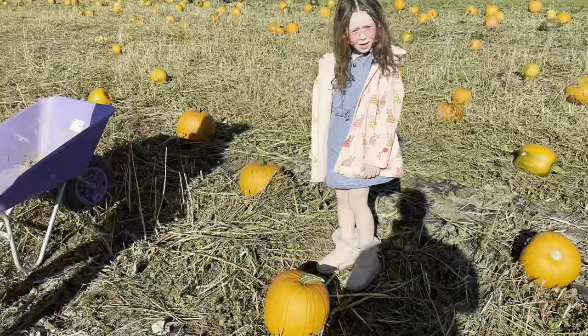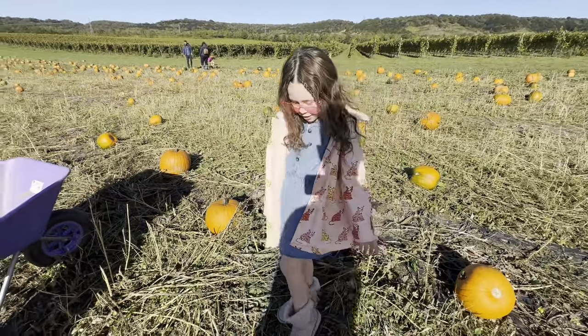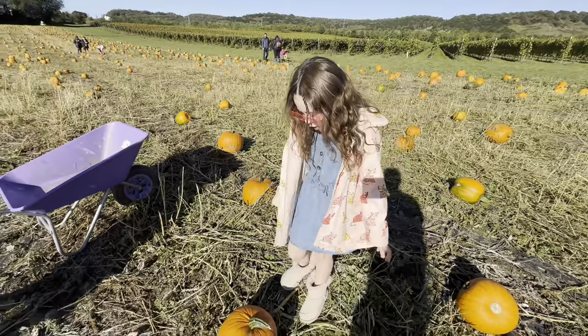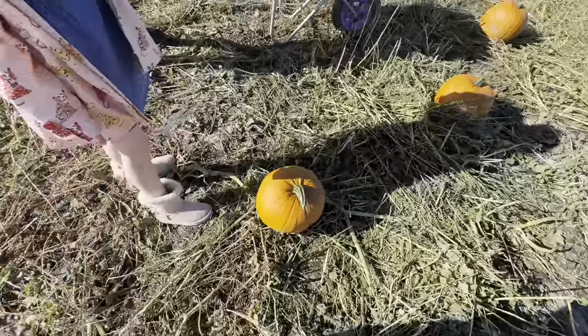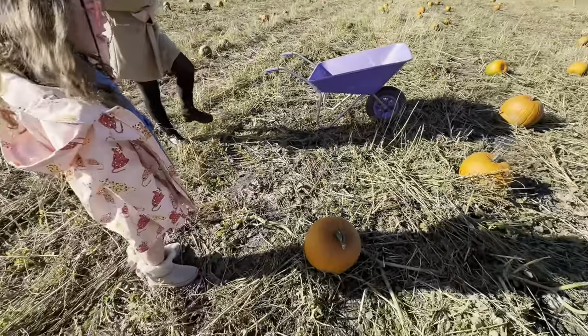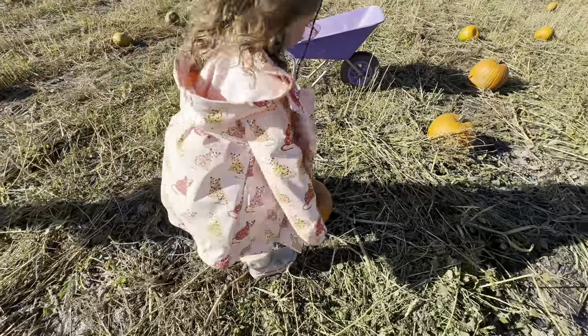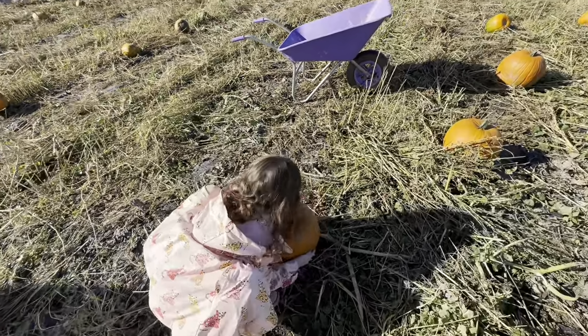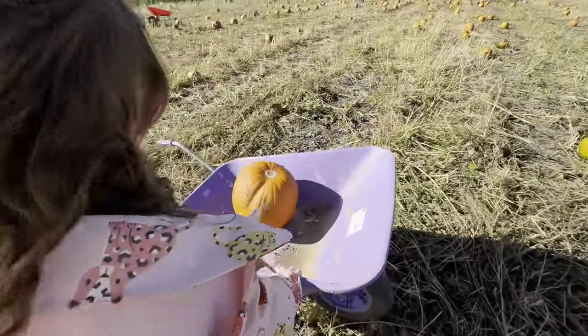So what made you go with that one, P? Tell all the people. I think this is a 10 out of 10. Why? What reasons? Because it's a perfect one. The colour and the shape is perfect. Okay, and now we just got to put it in the wheelbarrow, right? There you go. Nice.